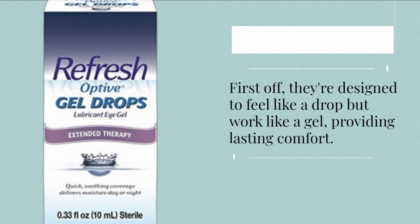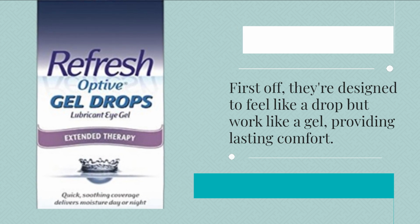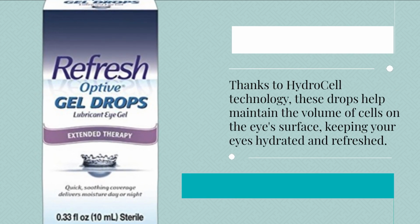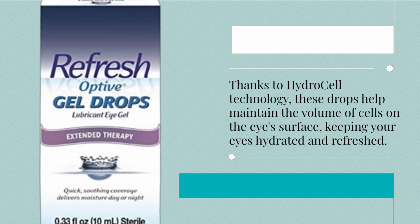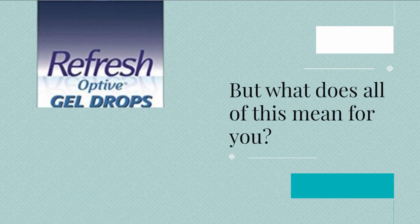First off, they're designed to feel like a drop but work like a gel, providing lasting comfort. Thanks to hydrocell technology, these drops help maintain the volume of cells on the eye's surface, keeping your eyes hydrated and refreshed. But what does all of this mean for you?